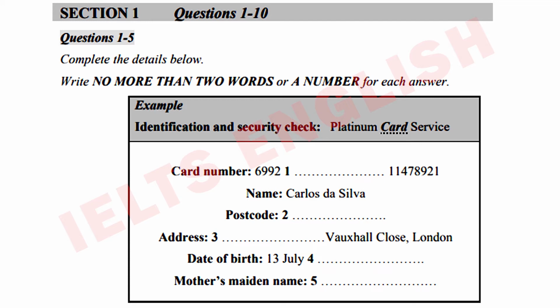Now look at Section 1 in your book. Section 1. You are going to listen to a telephone conversation between a caller and a call center operator. As you listen, complete the numbered spaces in the identification form in the book. First, you have some time to look at questions 1 to 5. You will see that there is an example which has been done for you. On this occasion only, the conversation relating to this will be played first.